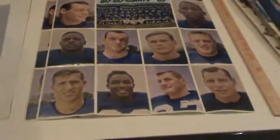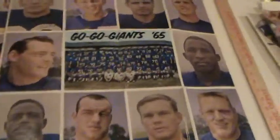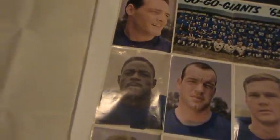And it's got 14 of the top players of the New York Giants from 1965. We're going to carefully put that up. That's item number one on this video. And we have a second one of those as well. So that's number two.